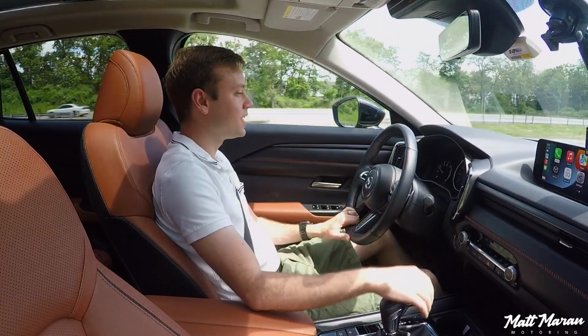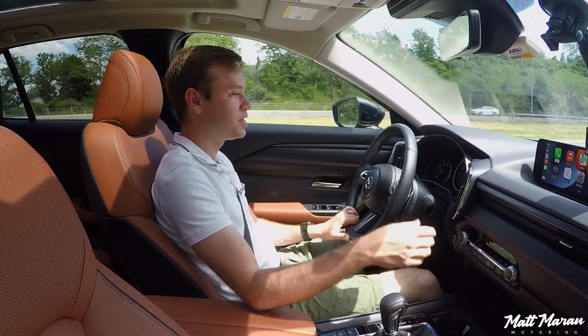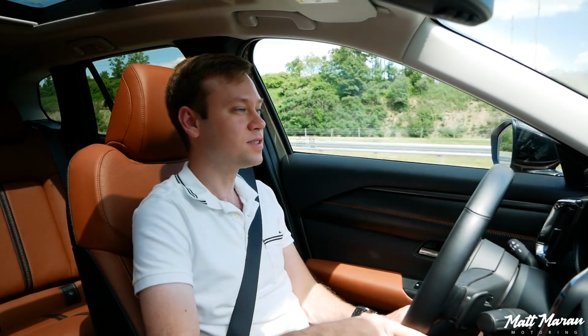Otherwise, it's a nice, quiet ride here, even at highway speeds. It's pretty refined, and especially whenever you have this awesome stereo going, you don't hear any of that road noise really, and so it's a really nice cruiser.